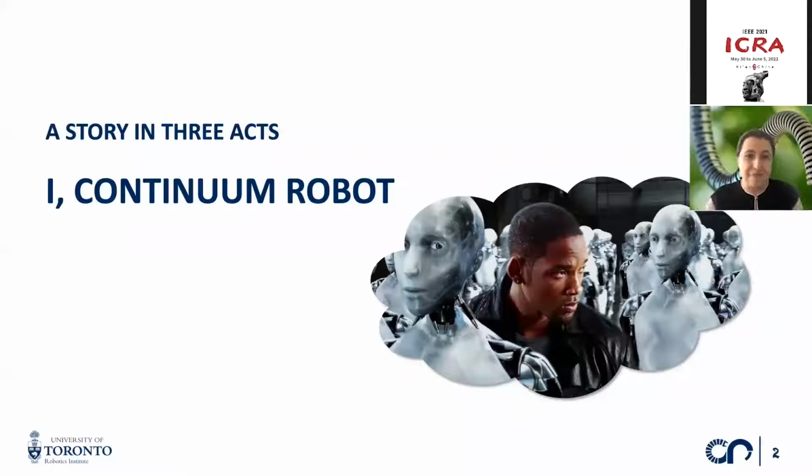I'm a continuum roboticist, and I want to tell you about this exciting area of robotics research at the intersection of hyper-redundant and soft robotics. And I want to tell this story in 3 acts. I want to start with the history of continuum robotics research, and then move into the success story of continuum robotics in medicine. But then I want to explore the unanswered questions in continuum robotics research and also take a step into the future with you all.